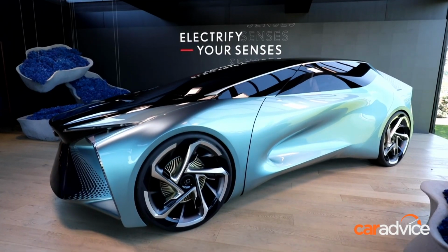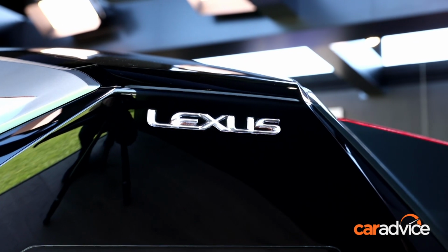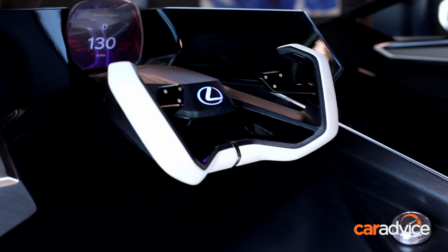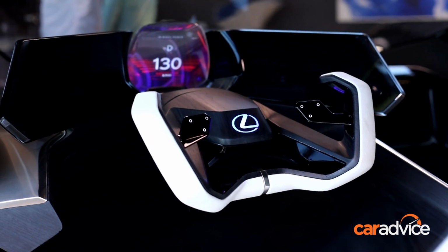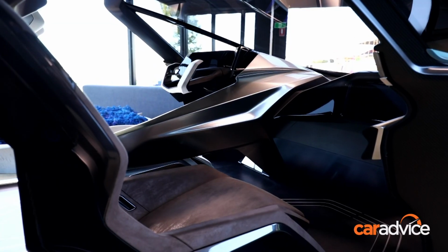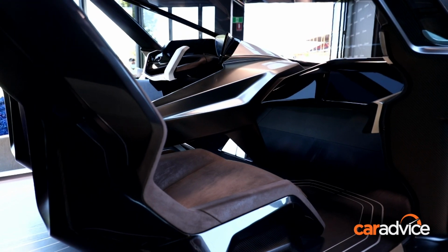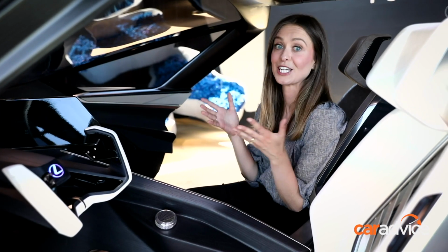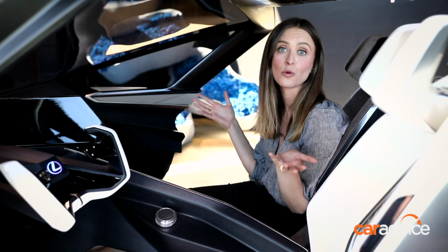The LF-30 can operate in front, rear or all-wheel drive and is capable of full autonomous driving, including the ability to park itself and be summoned to collect you from your front door. Now in the front seat of the LF-30, the steering wheel has actually been replaced by a controller because of course this car can drive itself, so it feels more like you're playing a video game than actually driving a real car. And in fact, this isn't really a front seat at all, it's more of a cockpit.